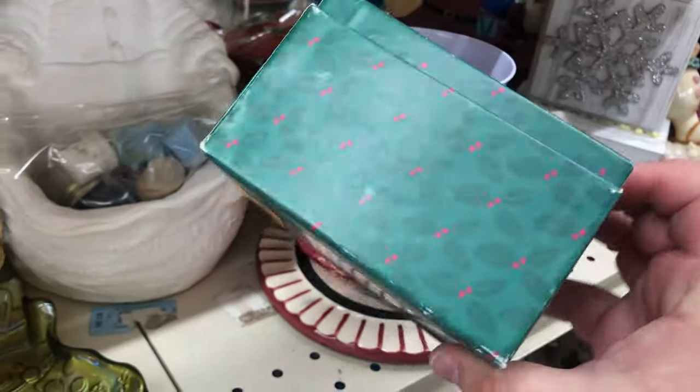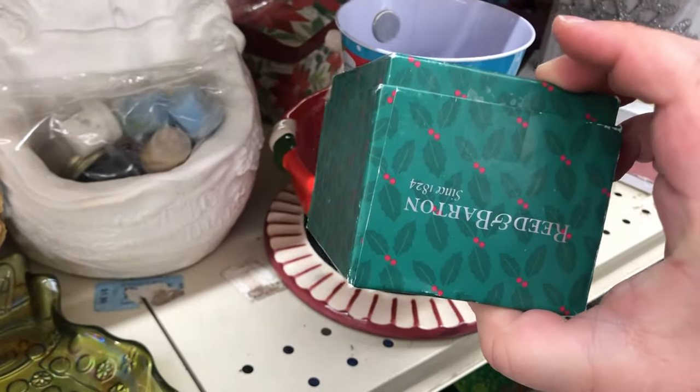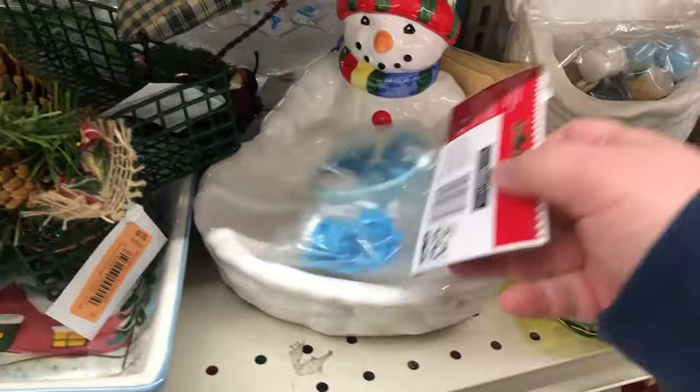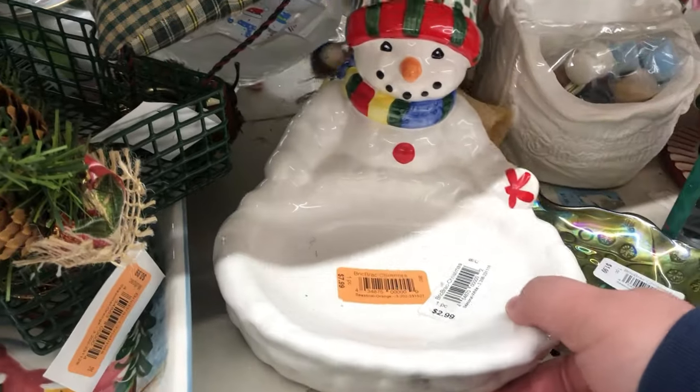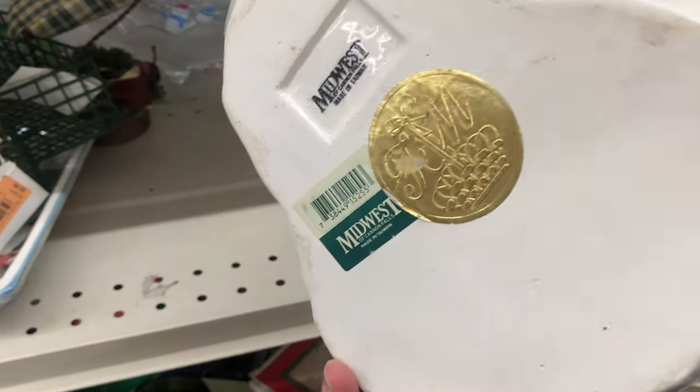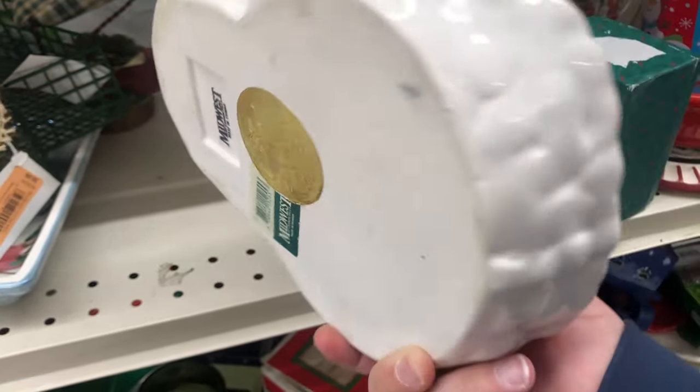Ooh, a jingle bell ornament. We did just go on the Polar Express experience here in Colorado. That would be cute. Look at the snowman dish. Cute. He has two stickers. I wonder what price he is.